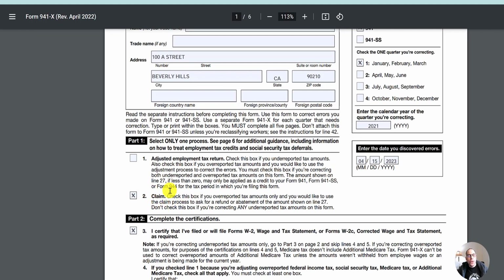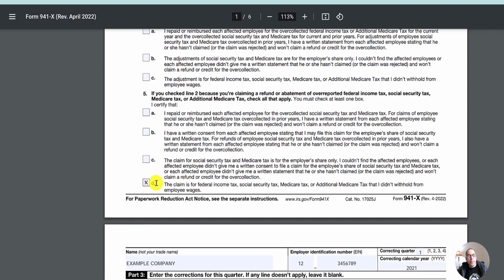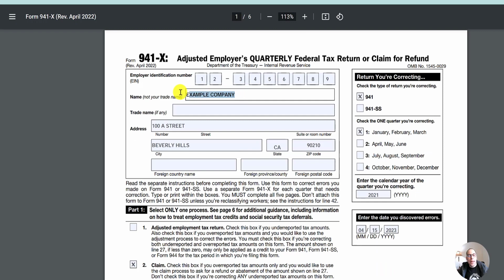Make sure you check off 2, you're claiming money. And in part 2, check off 3. So make sure you check off D in part 5. And then on the top of each page, make sure your name, not your trade name, your company name. I would just copy the name right here.